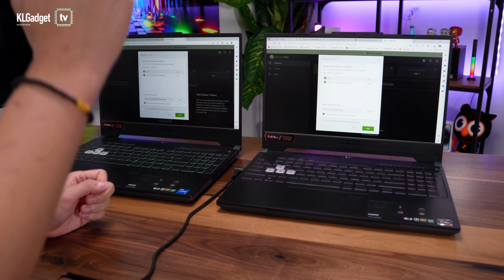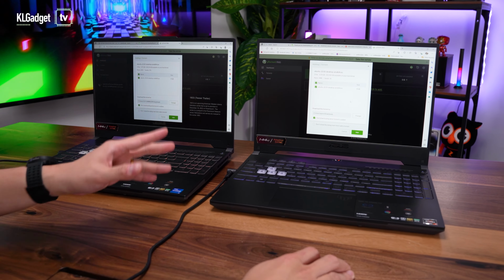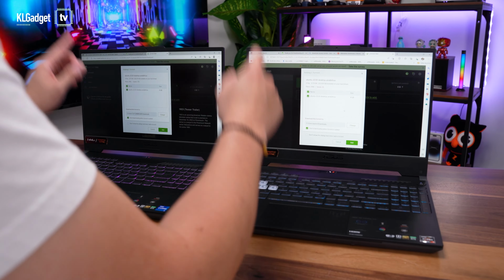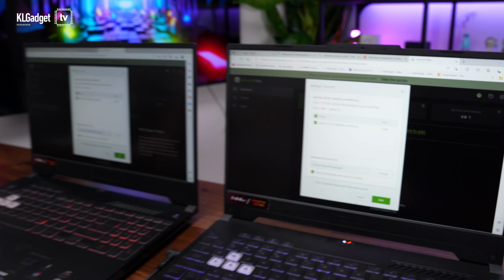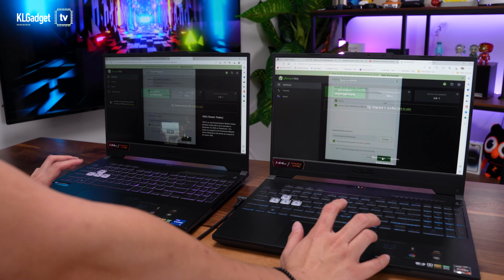Next, we are going to do a torrent download test on these two laptops. As you know, most telcos, they throttle your network whenever they detect there is a P2P activity on your network. So we're going to download Ubuntu Desktop ISO on these two laptops. It is about 4 gigabytes. So we're going to press on add on these two laptops right now. In 3, 2, 1, go.